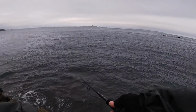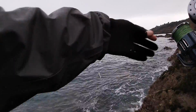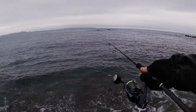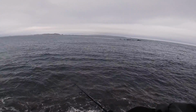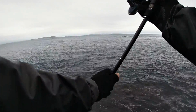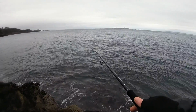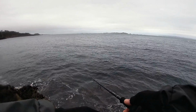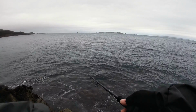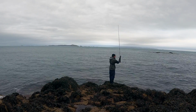Can we make it 4 and 4? No, not this time. Now I got hit by, whether it was the same fish or a different one, I had a hit first and then I got smashed by that one. Oh, where have they gone now? Now you can see it doesn't last long. It's probably about 5 or 6 minutes. Let's have a chuck over there. Were they moving through? Have they gone over that reef, or who knows?